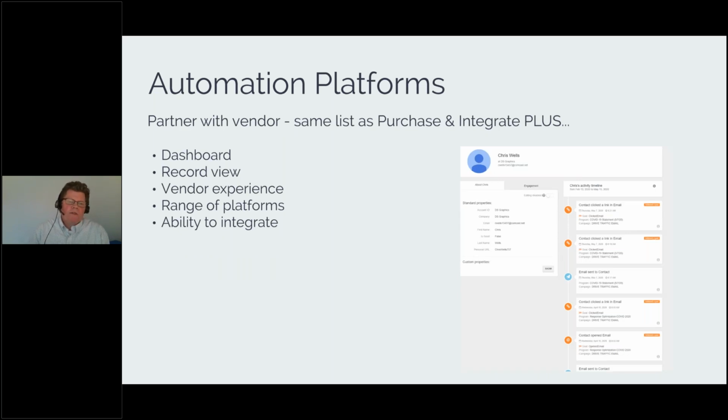So if you're going to partner with a vendor, you're going to evaluate the same things. Plus, you want to make sure they have a good dashboard, because you're not going to have your own dashboard. You want to make sure they have a good detailed record view so that you can really analyze those individuals and see what their behavior is. Make sure they have experience. Make sure they have a range of platforms. One of the advantages of utilizing an outside vendor is they may have 3 or 4 different platforms that you can tie together. And what's their ability to integrate?